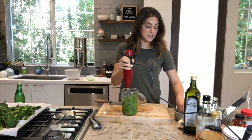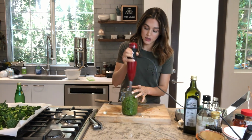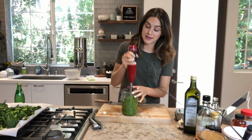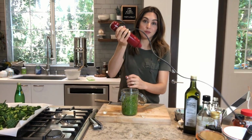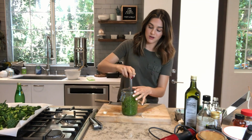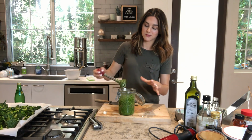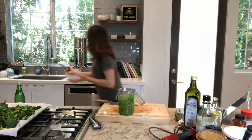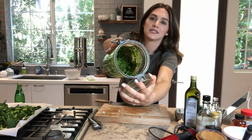Boom. Don't forget to season with some salt. You could also do some pepper. You could do crushed red pepper flakes if you like it spicy. Boom, it's done. So you literally pull this thing off. This is the only thing you need to wash. Beautiful. It's the whole thing, friends. Look at that. Oh, snap, that looks so good.